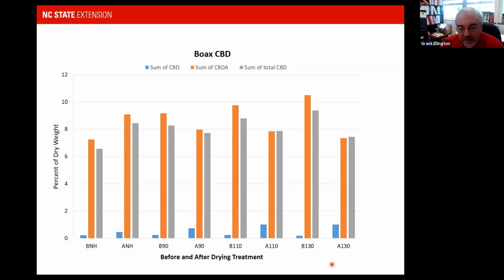So that certainly emphasizes the point that you want to avoid high temperatures when you're drying hemp, because you're getting paid for this CBD content. The other thing I want to point out is this no heat and 90 degree heat.